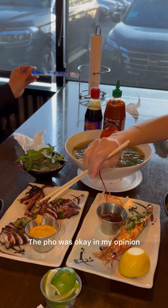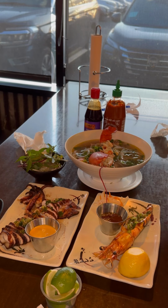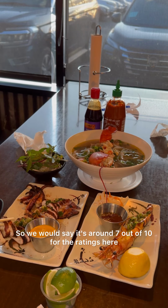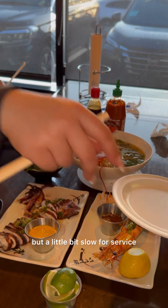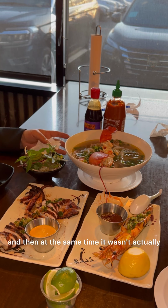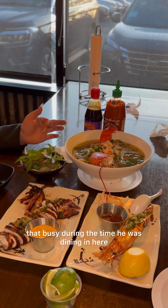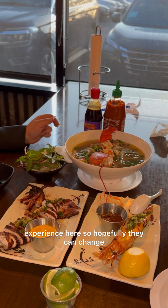The pho was okay in my opinion, and the lobster was actually an add-on to bring a little bit extra for the bowl, but in general the flavor wasn't there. So we would say it's around 7 out of 10 for the rating here. In general, we had a good time, but the service was a bit slow. For some reason, our waitress was busy and a little bit forgetful, so we actually had to wait. At the same time, it wasn't that busy while we were dining in here, but it was still a less wonderful experience. So hopefully they can change that in the future.